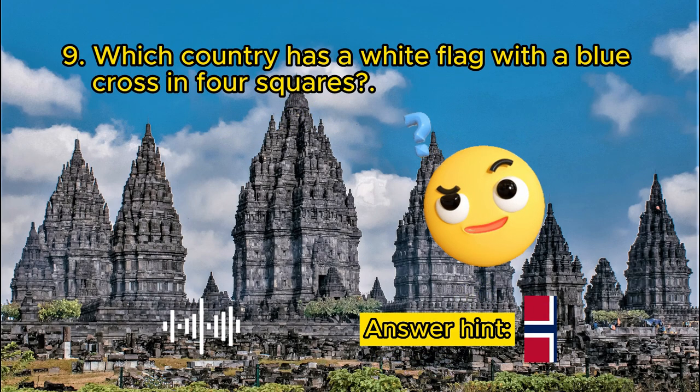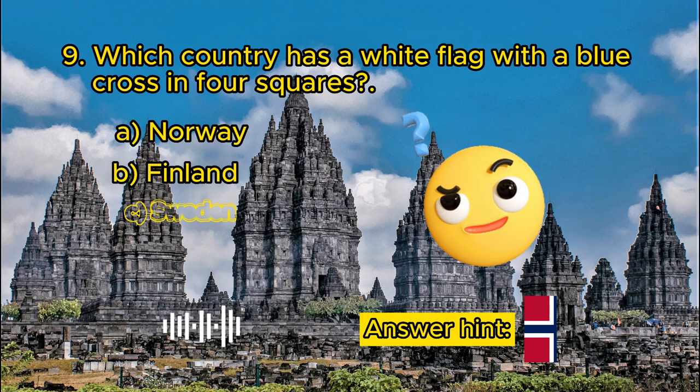Question 9. Which country has a white flag with a blue cross in four squares? A. Norway. B. Finland. C. Sweden. D. Iceland. 10 seconds time.